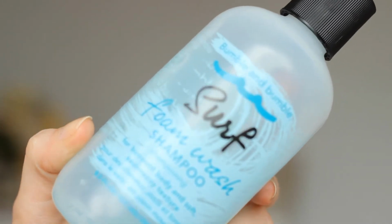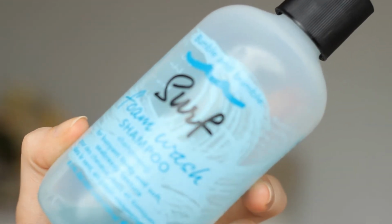It smells quite salty, but in a really nice sea, oceany smell, and I really like that. And this is the foam wash, so this lathers up quite nicely, and this gives you that second day hair where you have a bit more grit and a bit more hold to your hair, and this gives you it within your first day wash, which I think is great because it cuts out that day where your hair's a little bit too soft and it really won't do anything.